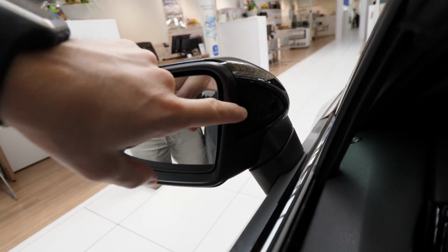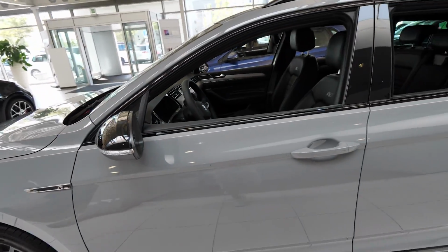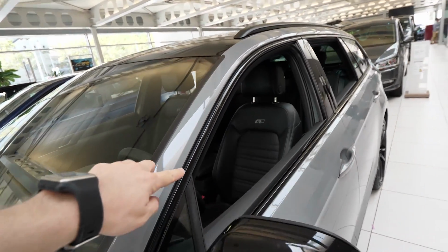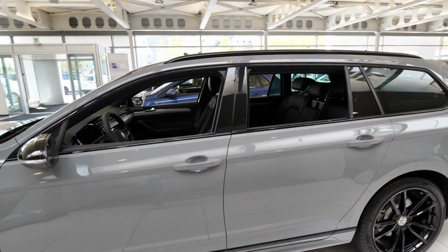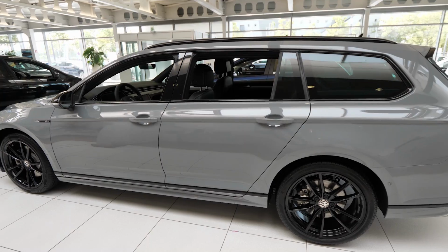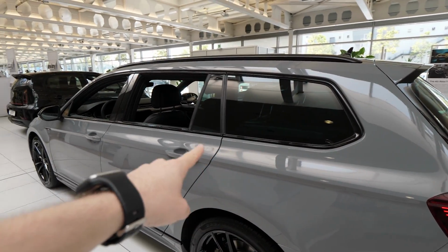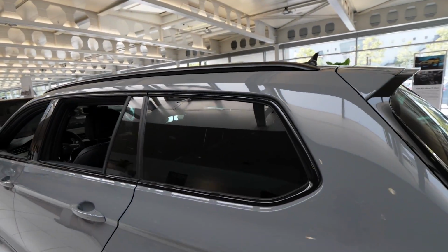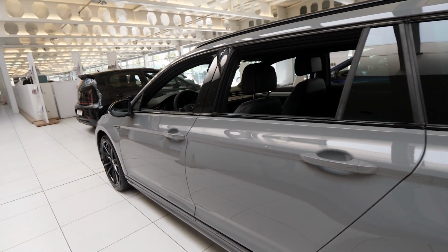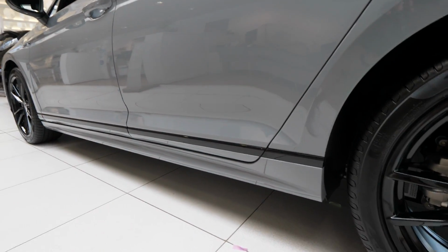Also we have the mirror, and the blind spot indicator is here like on the Audi. This time the blind spot indicator is in the interior of the mirror. Anyway, around the car windows we have this black glossy plastic. Also big windows and great visibility. You can see how big they are. I think this tourer car has the most visibility from the interior to the outside, and we will go inside and you will see it. Also keyless entry in the car, the same handle as before.